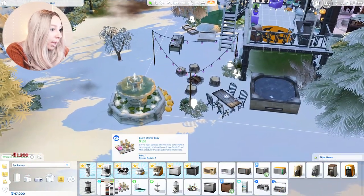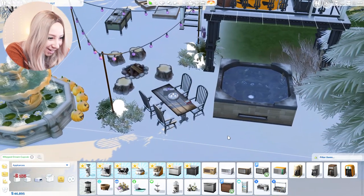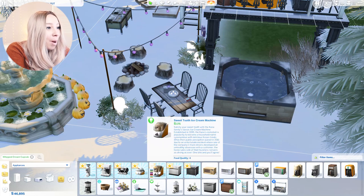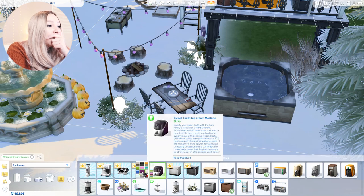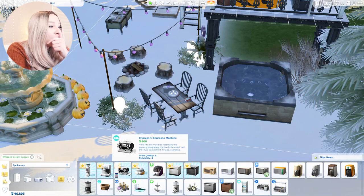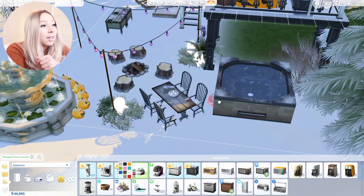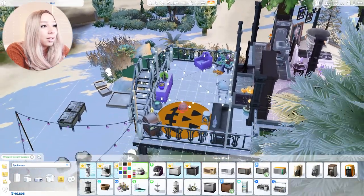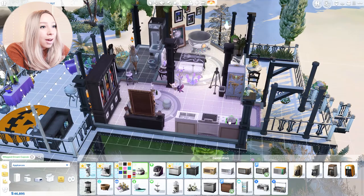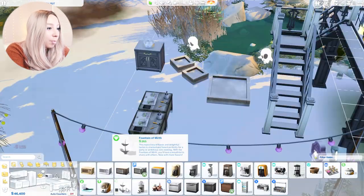Oh, we should get a drink tray, since the bar isn't enough. Oh, a little popcorn maker, ice cream machine. That'd be so much fun. Maybe we should do popcorn. This is gonna be such a lit party. Where should we put it? What, does it have to go on a counter? Lame. What is this fountain of mirth?